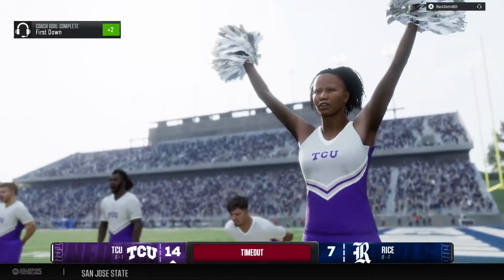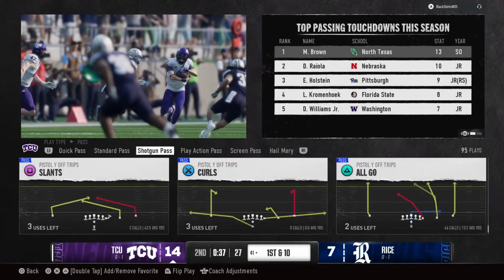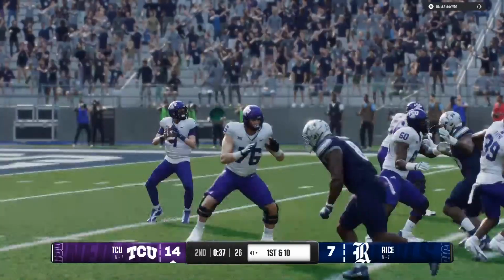But I do think this is a situation where you also have to understand that I have the lead going into the half. I've got the momentum, so don't do anything stupid here.